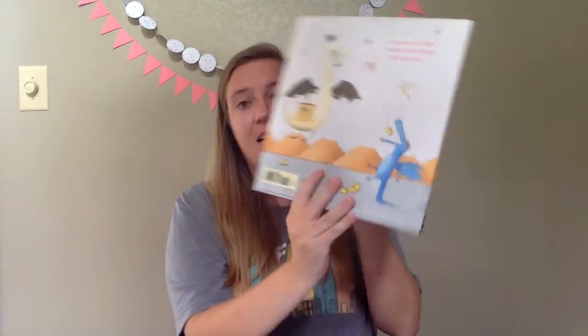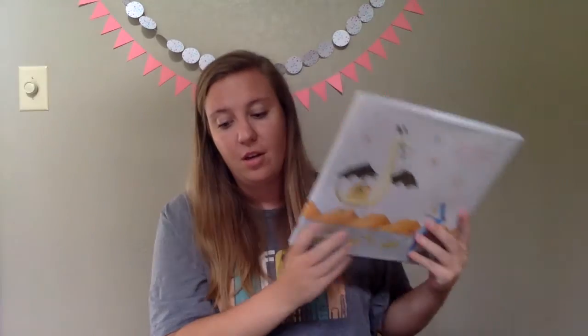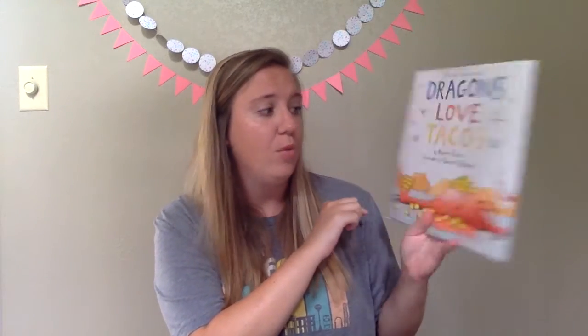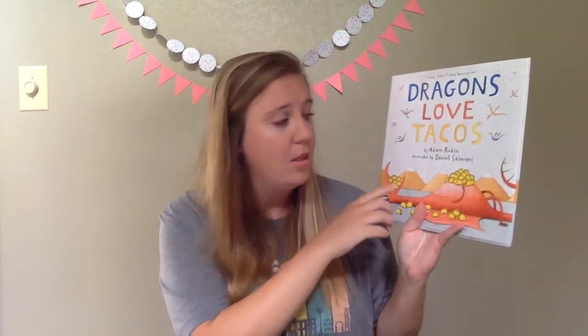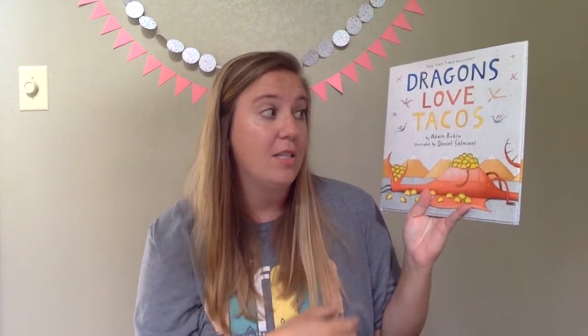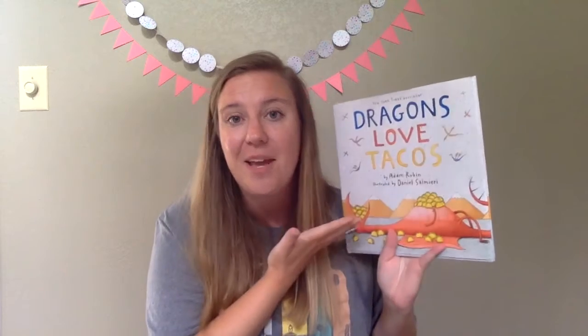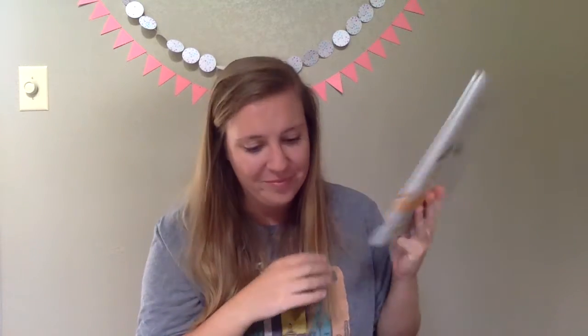Talk about the back or the spine, the back of the book. The author for this one is Adam Rubin, so he wrote the words. The illustrator is Daniel Salmieri. They drew the pictures and they worked together as a team to make this book come to life.